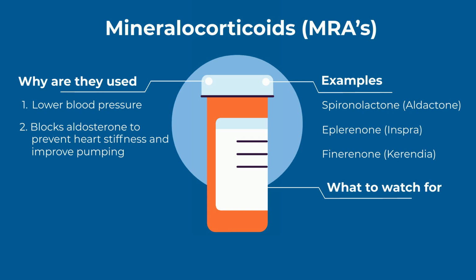What to watch for. The most common side effect of this medication is low blood pressure. Sometimes it can make you feel dizzy or lightheaded. If you are taking one of these medications, you should monitor your blood pressure regularly. This medication can also cause the level of potassium in your blood to increase. You should have your blood work done to monitor for this.